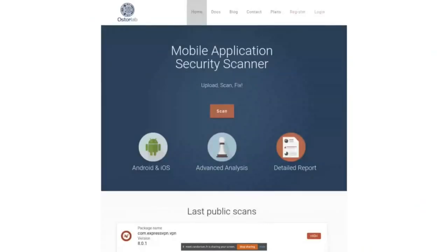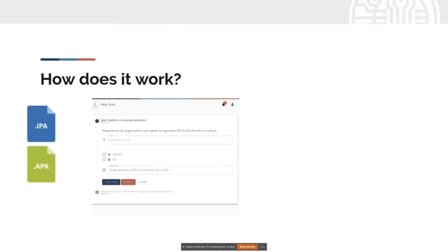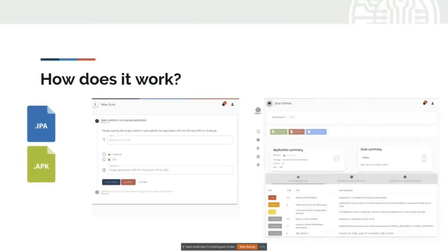We built OstorLab, which is a mobile application security scanner. Our goal is to automate as much as possible of the mobile application assessment, and to provide advanced tools to review the application. The way we do this is by simplifying the process: all users have to do is come to the platform, upload their application, and then within hours they have access to a report. Without going into a pitch of how it works, there are multiple stages of analysis.